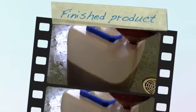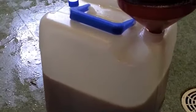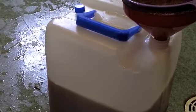That's my juice. About 10 liters into this canister. And I think it was excellent. I think we'll drink it straight away.